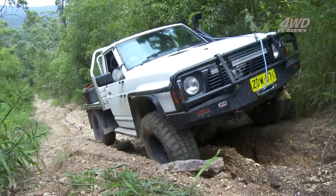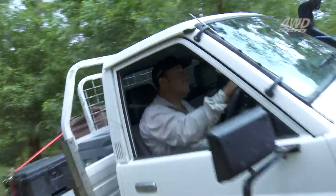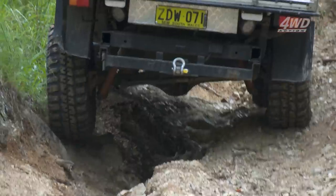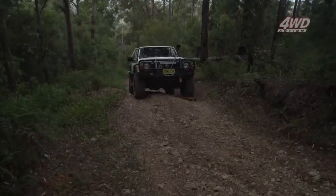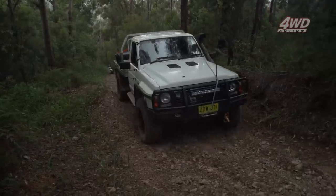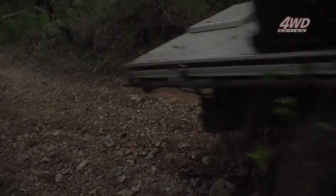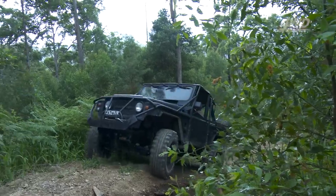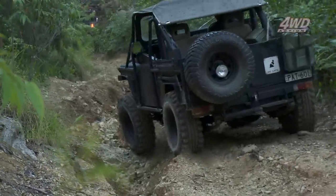You think Commando is tough in the dry? Try it in the wet. Utterly insane. Grant's twin-locked GQ is doing it easy. He's done this track dozens of times and it shows. Perfect lines and local experience are worth their weight out here. Then, of course, there's Rowan in that weapon of a G60. Mate, you are making it look way too easy.